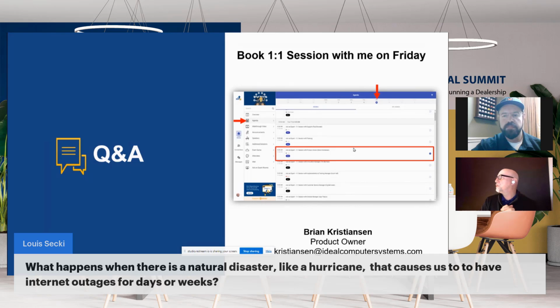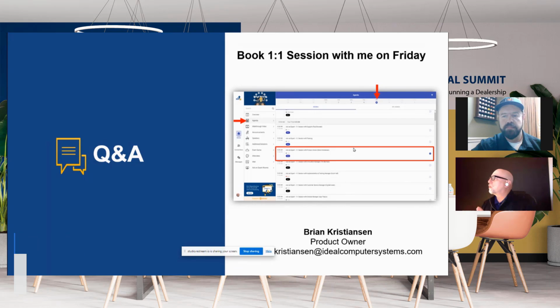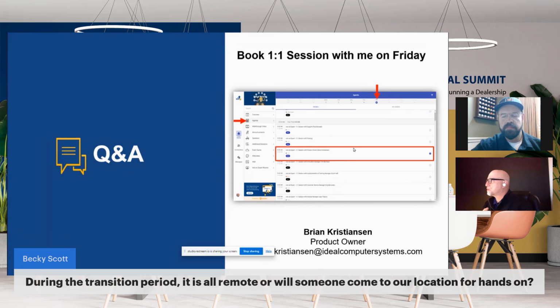Next question: during the transition period, is it all remote, or will someone come to our location for hands-on? As far as doing the conversions and moving you, that's all done remotely. We'll simply remote into each one of those PCs, install the software, and get it taken care of. And then they'll work with you.